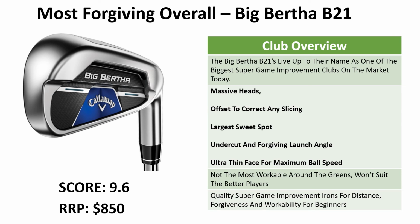And then you've also got the ultra thin steel face, so when you connect with the ball, it's just going to start flying and you're going to get the maximum ball speed. They're not going to be the most workable around the greens, although they are quite high launching, and they're not going to suit better players, but these are quality super game improvement irons for distance, forgiveness and workability for beginners. And you can pick this set up for about $850, and we're rating this one a 9.6 out of 10 as well. And this is our overall recommendation if you just want the most forgiving irons on the market today.